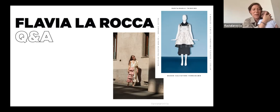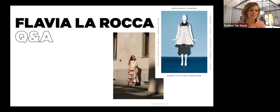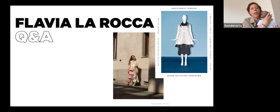All right, I saw some nice questions coming up. One of them: can you mix and match different collections together? Yeah, sure. This is the main concept. The same size always works together. So you can buy a module now and then later, in 10 years, and they always work together.